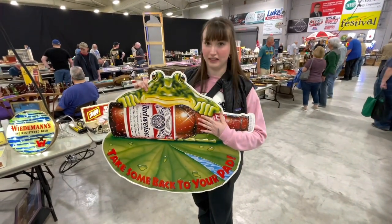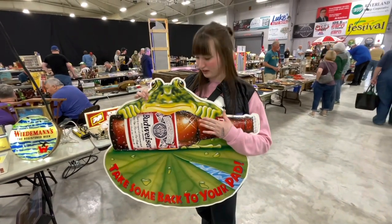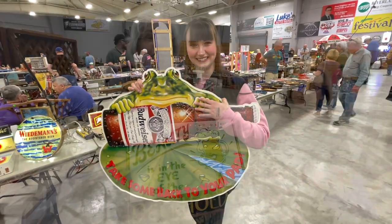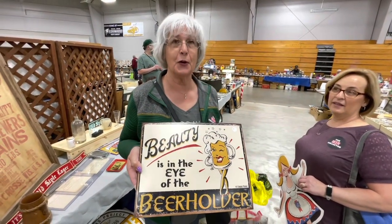Budweiser frog, it immediately caught my eye because it's very iconic, and I do have a couple other Budweiser frog things, so I thought this would be a perfect add to the collection, and I think it'll look really good on the wall. Oh, well, I found this and I love it, so it's going home with me.